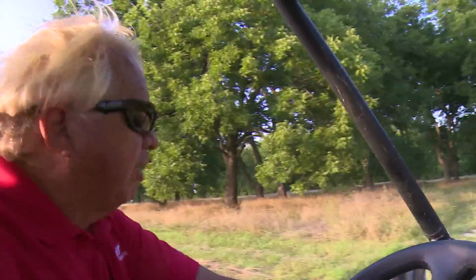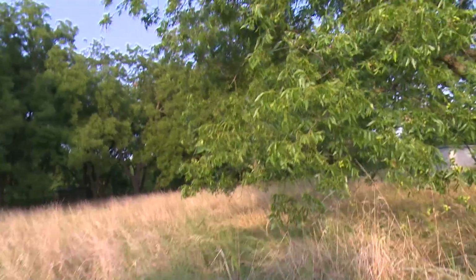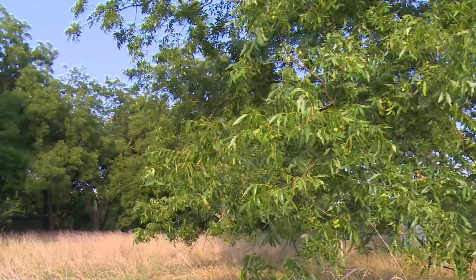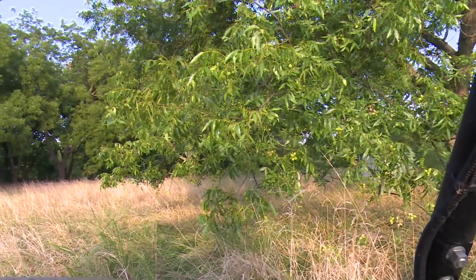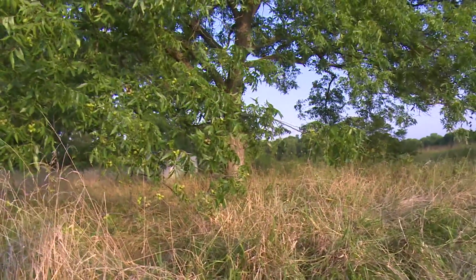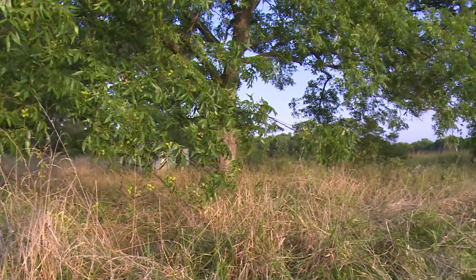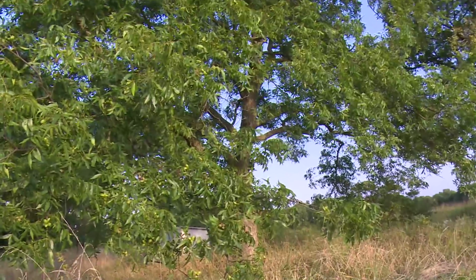This, sports fans, is the beginning of a big pecan grove. This is our largest pecan grove without a doubt, and you can see that we haven't done any work, but look down there at those bottom limbs. Look at all the pecans on that tree. The reason that limb is hanging down so low is all of those pecans. It is absolutely loaded. That is a champion tree right there.